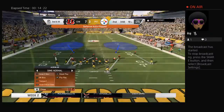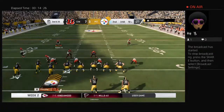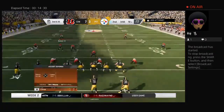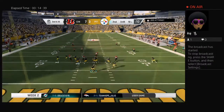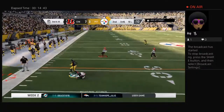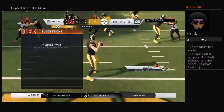An incomplete pass on that last play, and that means they'll need to come up with something here on 3rd down. Operating from the gun, Lawrence, and that is incomplete. More problems here on 3rd down.